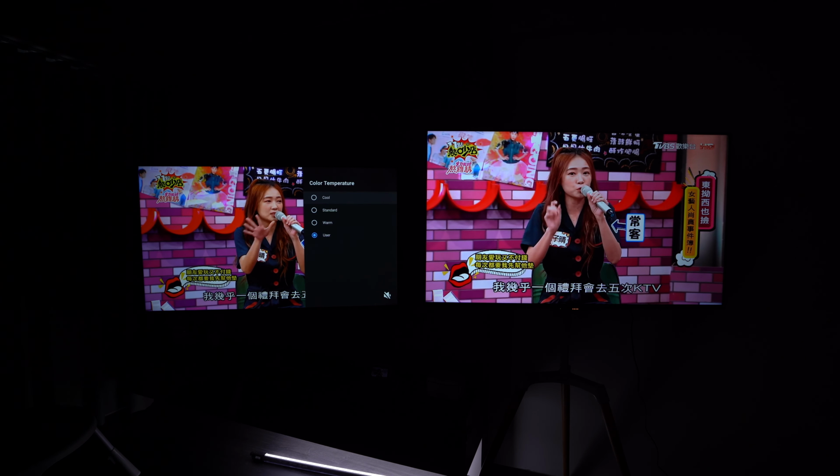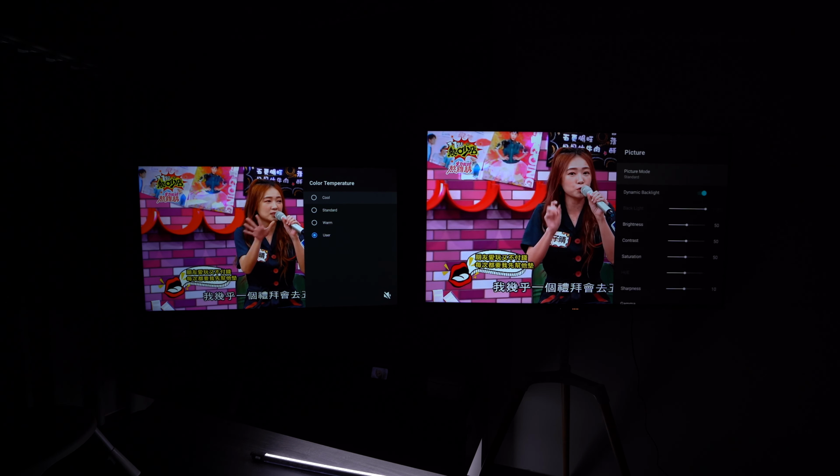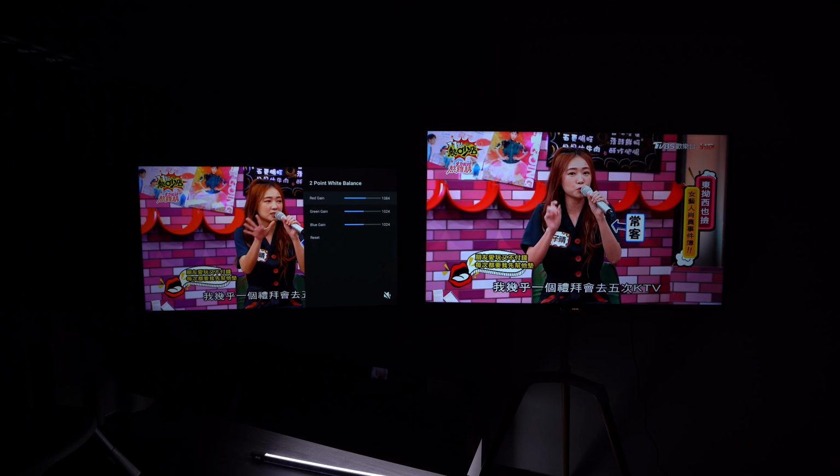So under color temperature, which you don't get on Prism, Xiaomi has a little bit more controls. On color temperature, you can user define it. You can increase the red. Let's increase a bit of red to match Prism color. I don't know how red I should go, like this red? I don't know. But yeah, I'm just trying to show you that you have a bit more control over RGB.